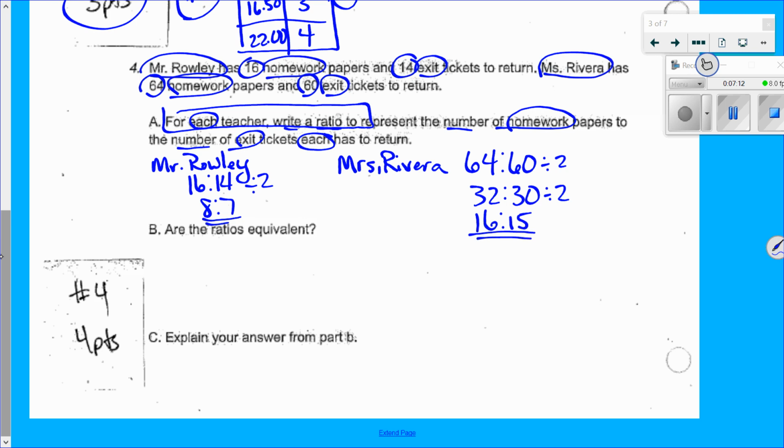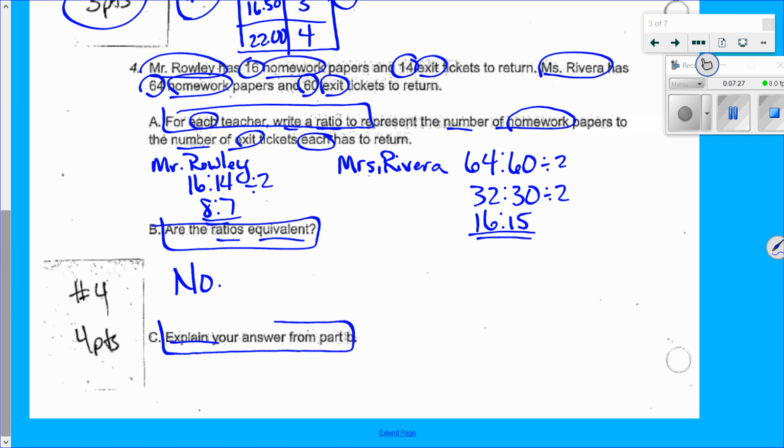Part B, are the ratios equivalent? That's actually one of the easiest questions you'll ever get, because we've got the answer right here above us. You just have to answer. In this case, it is no, they are not. Why do you only have to do that part? Because part C is explaining our answer.